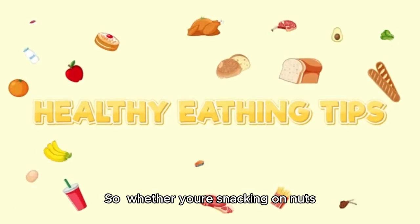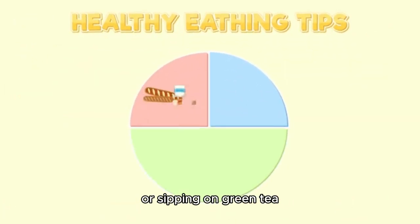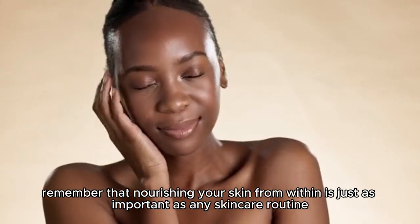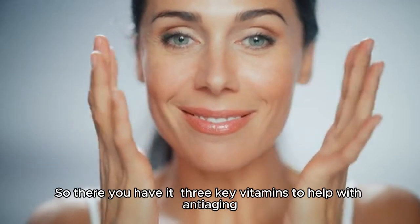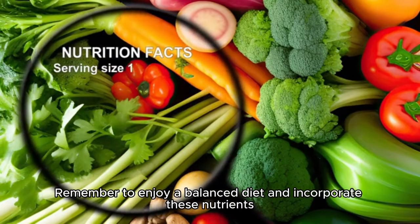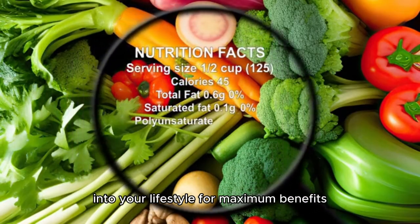So, whether you're snacking on nuts, enjoying a colorful salad, or sipping on green tea, remember that nourishing your skin from within is just as important as any skincare routine. Here's to glowing, healthy skin. So there you have it, three key vitamins to help with any aging. Remember to enjoy a balanced diet and incorporate these nutrients into your lifestyle for maximum benefits.